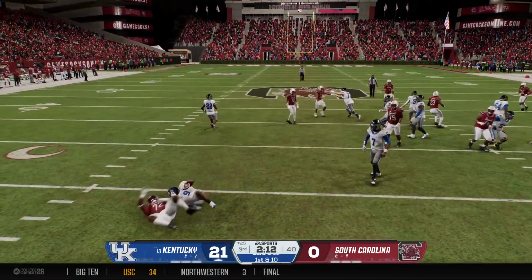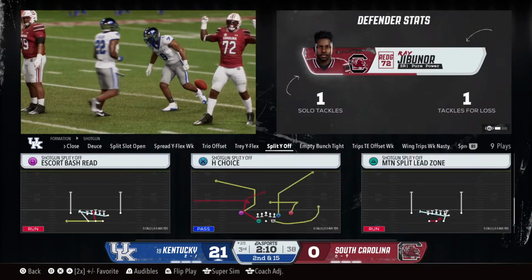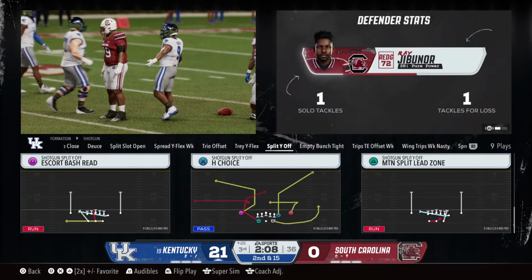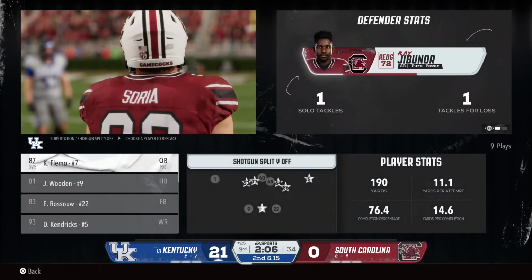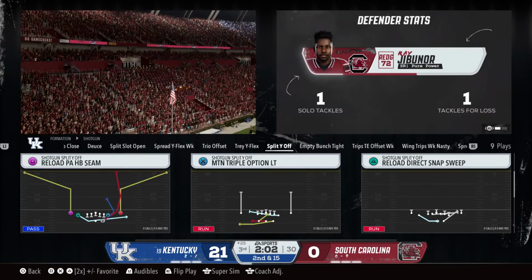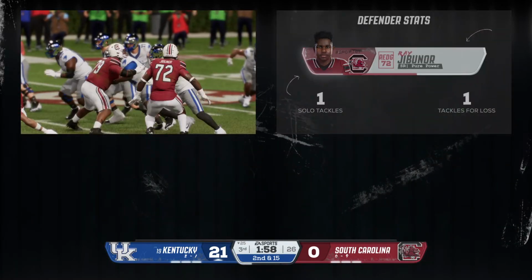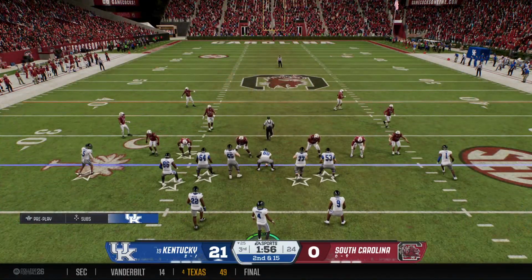Rides the back and leaves it on the option. And he never had a chance. Just stopped cold as soon as he got it. And you got to do a better job up front right there. That run was doomed from the get-go. Nowhere to go. The back gets hit as soon as he gets the football. Hard to succeed as a running back when you get the ball and you get clocked.